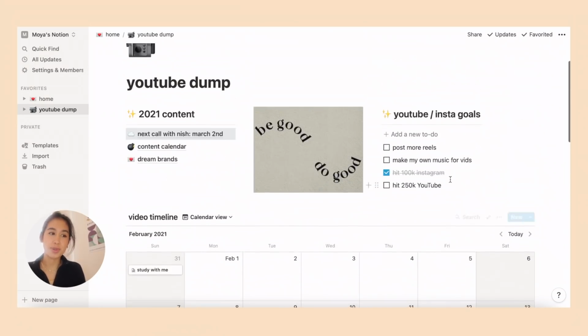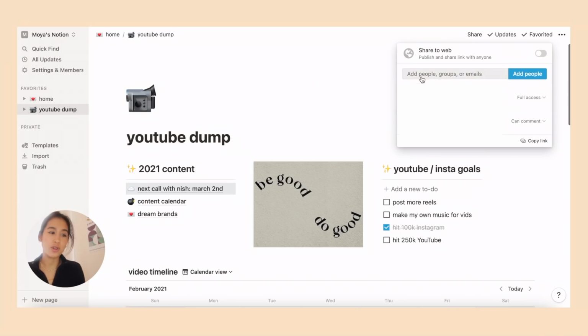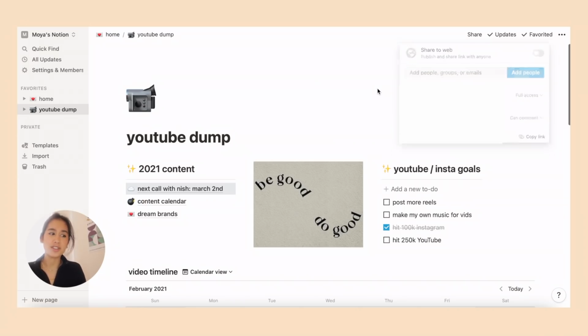I actually share this page with my manager. If you click share, you can add in anyone who you want to see this page, and it then just makes it super easy because she can see what kind of content that I'm thinking about, and she can go to my dream brands list and look at my goals as well. I have a little reminder here of my next call with her, which is March the 2nd, and this is highlighted, but it also is a page.